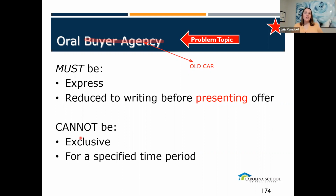Who are they going to sign the agency agreement with? The one that finds them what they're looking for. Do you have to engage in that? Of course not. But that's the idea. That is the idea behind it. It's non-exclusive, and it cannot be for a certain period of time.